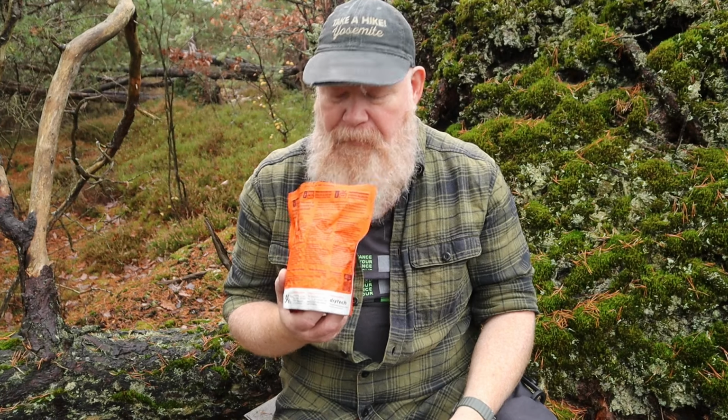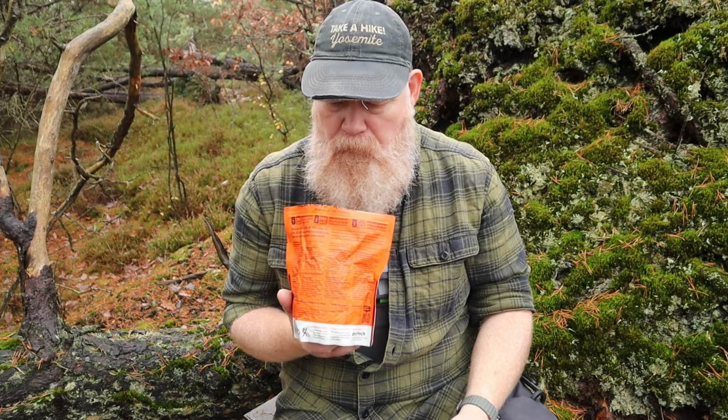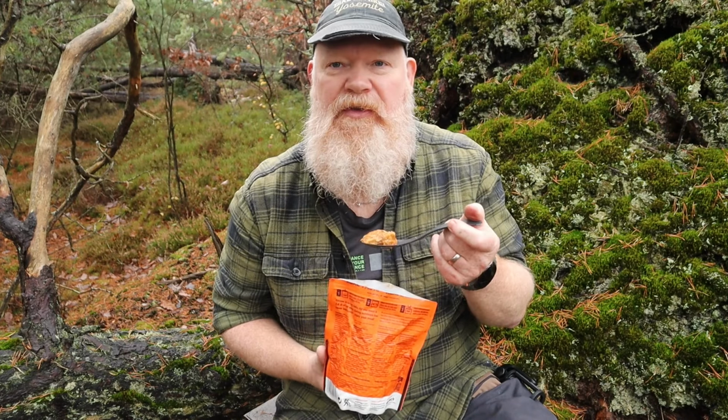The spork is very handy, but for this kind of package it's a bit small, so I wish I brought my long spoon. Couldn't seem to find it in a hurry, but it's somewhere at home. I just have to dig deeper in all the stuff.